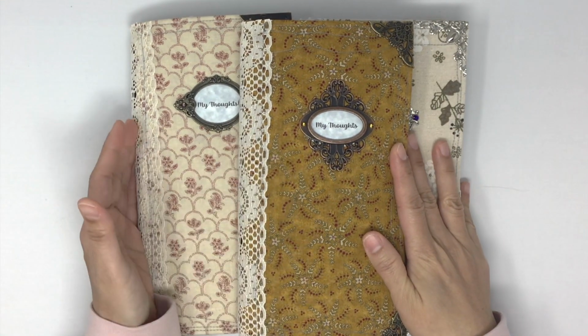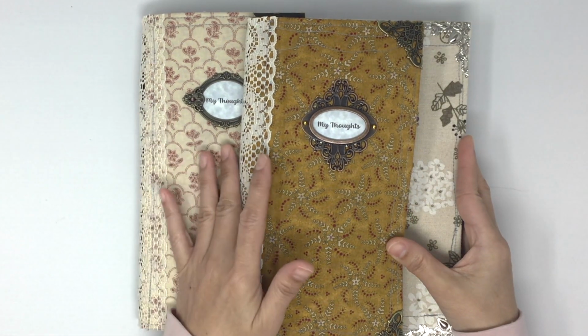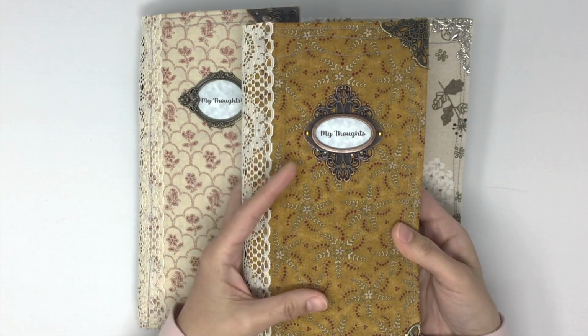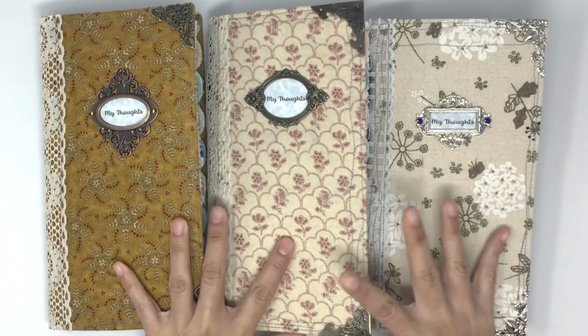All the details about this journal will be in my description. You can find them in my Etsy shop. They are very affordable. I made them with joy and love, and each journal is looking for a new home.